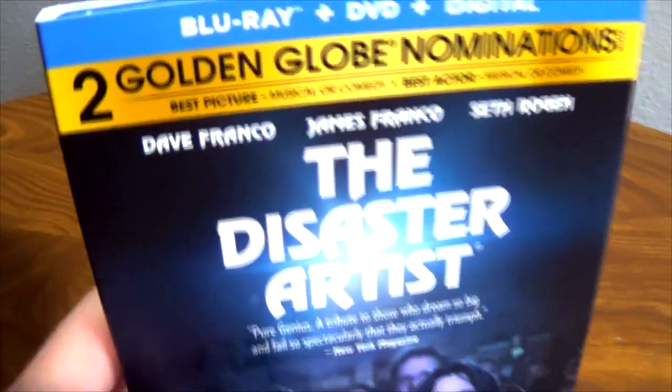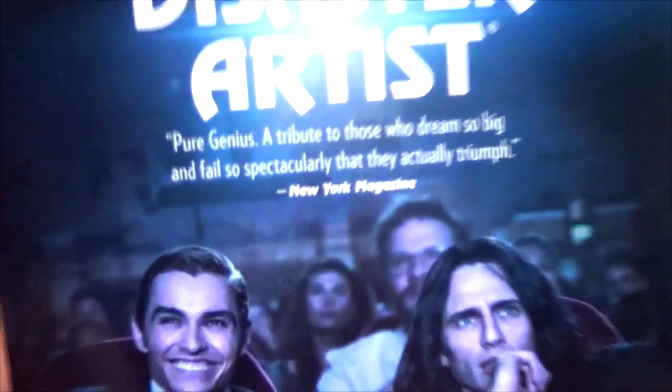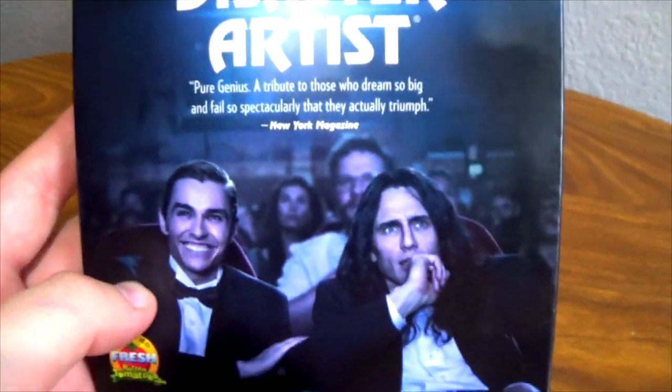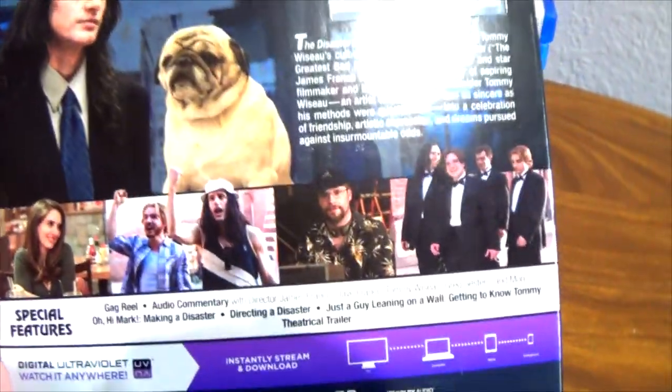The Disaster Artist. This was one of my favorite movies last year. Haven't seen it since then, so it'll be fun to give it a watch. I did not notice until now that's literally Seth Rogen hiding behind there. That's funny. You could barely tell. This is a great movie. Really good interpretation of what was going on when they made that Crazy Room movie.